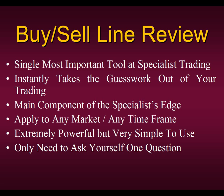If we're looking at the E-mini, a lot of people were waiting to see what was going on with the fiscal cliff. The buy-sell line was telling us to go long weeks before any news came out. Same thing with the dollar yen. It was telling us to go long regardless of what the Fed was saying.